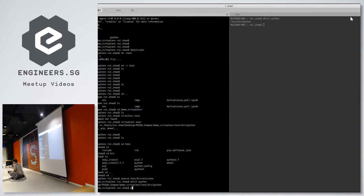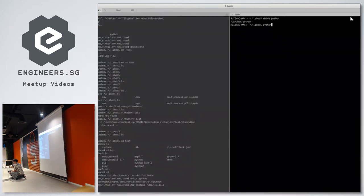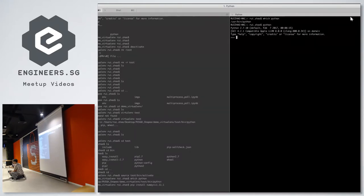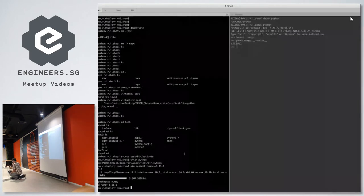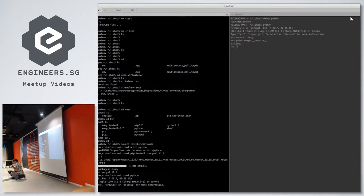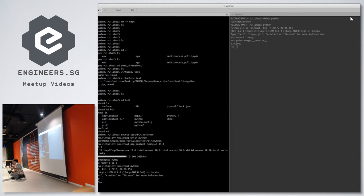If we want to install a specific NumPy package version, we only need to type pip install. At the same time, I can test which NumPy version is in our default Python setting: import numpy and print the NumPy version. The version is 1.8, right? Then in the virtual environment, NumPy is also installed, so let's test this NumPy. It should be the specific version that I just installed, 1.11.1. If I print the NumPy version, it is the exact version that we want.